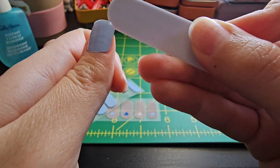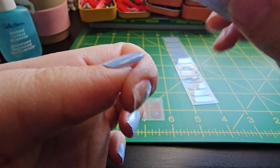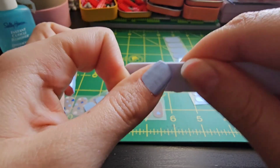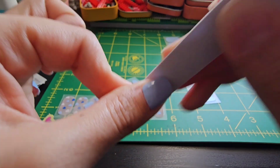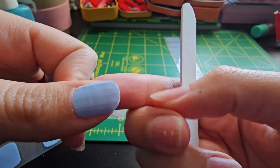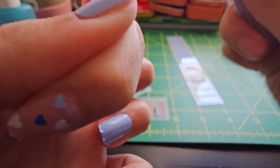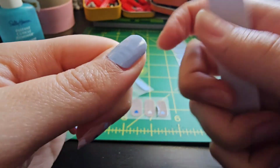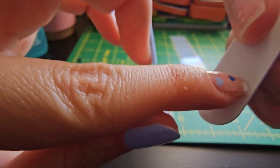But then again, it also does end up ripping bad. It just never looks good, no matter what I do, no matter the angles I do it on. This is my biggest nightmare. You see, it always looks like I chipped my nail polish. It's quite annoying. The goods and the bads. That's okay. We'll move on.